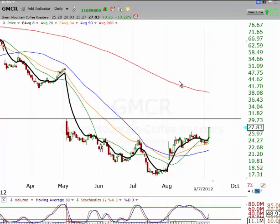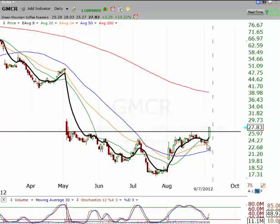GMCR acted very good Friday. Another J-hook breakout. This one's actually broken out of the J-hook. Came up pretty decent Friday. We're looking for that to move up to the 200-day moving average. We know it's not going to move up in a straight line, so we want to trade it as it moves up at an angle. Watch the pullbacks, watch the dips, and then we'll look for those breakouts again.